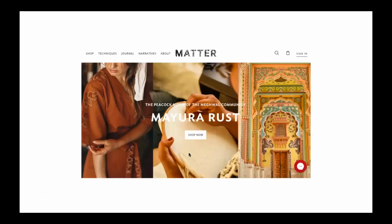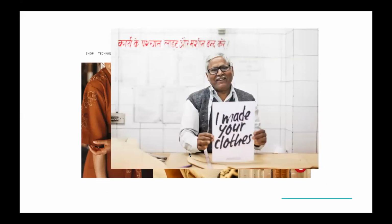And this next example that I'm bringing is one of my favorite examples of companies creating a community successfully and making it super easy for their customers to share about the brand. This is called Matter Prints. They're a company from Singapore. They operate in the clothing industry, and what they do is work with manufacturers, especially in remote parts of India. Matter Prints don't believe in the fast fashion concept.